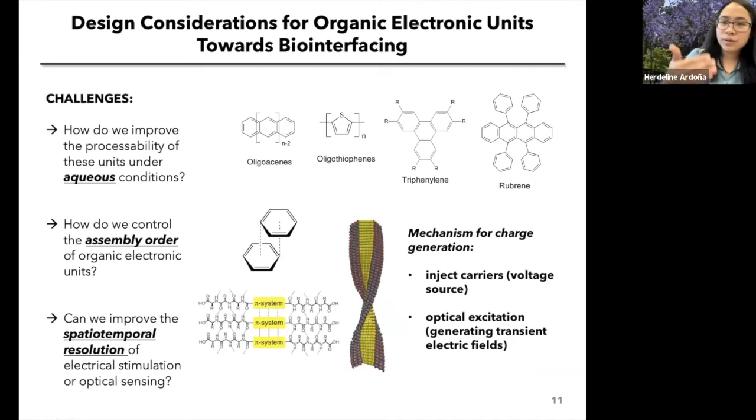But if we are relying on these types of non-covalent interactions for the conjugation, which is responsible for the mobility for the most part, we have to make sure that, one, we can control the assembly order, and two, that the electrical stimulation or the optical sensing properties that we want to achieve can be harnessed within the spatial and temporal resolution that we want, and also within the size regime that is relevant for the applications.